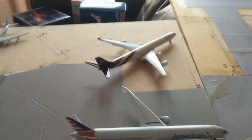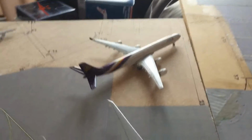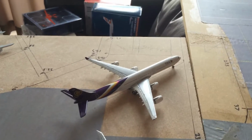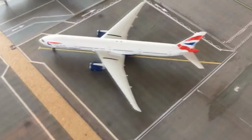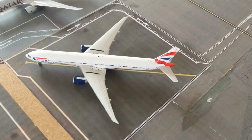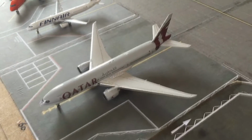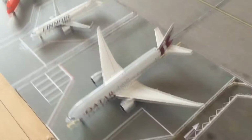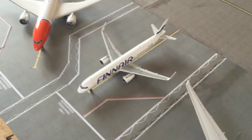And behind that, on the ramp, a larger hard stand, we've got a Thai A340-600 heading out to Bangkok later on. Then the empty A380 gate there, which is for the incoming BA 380. Then we've got a BA 777-300, which will be going out to Shanghai. Qatar 777-200, which will be heading out to Doha. Then for now, an A321, which is heading out to Helsinki.